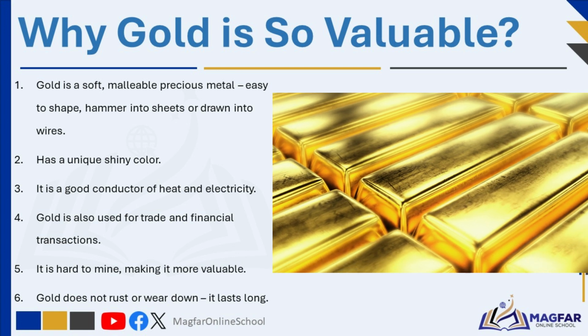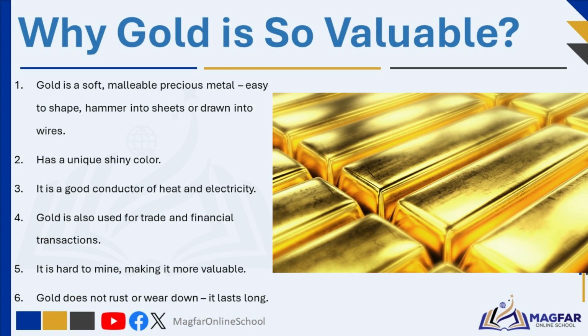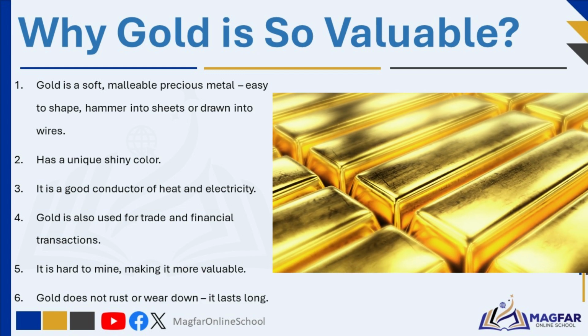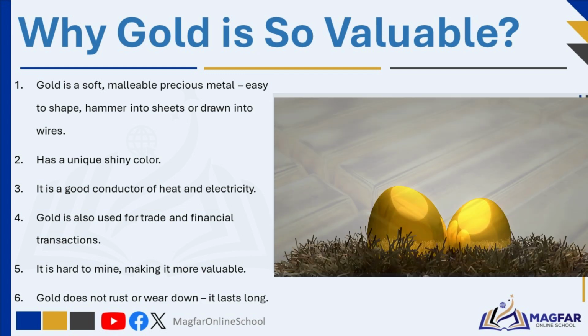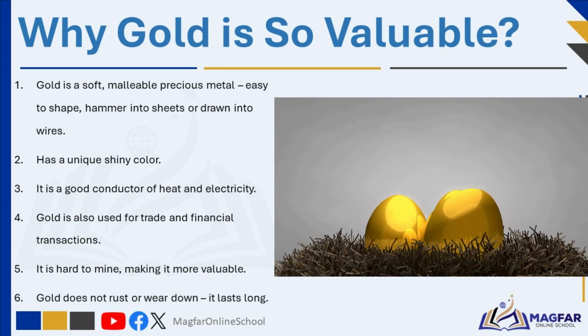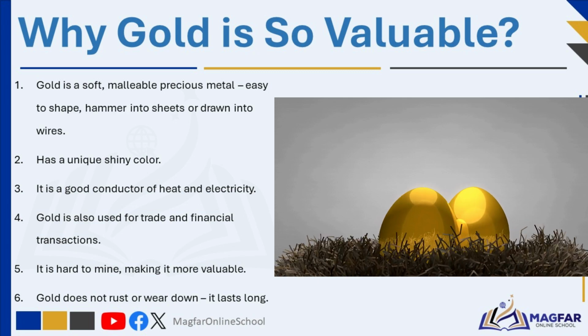It is difficult to mine, so it is more valuable than other metals that are easy to mine. Gold is long-lasting and does not rust. It cannot be destroyed easily or worn down, so it keeps its value. Most gold is mined deep underground.